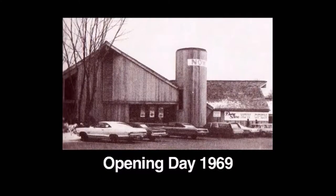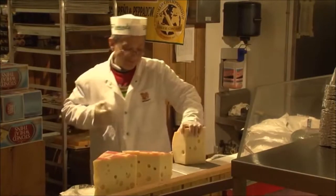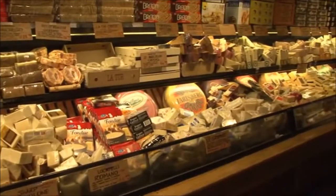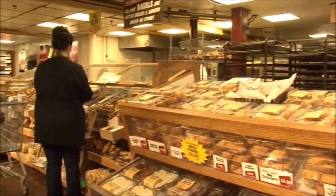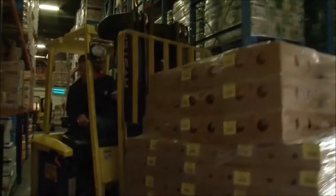Back in 1969, we started off with a limited amount of square footage, a few half gallons of milk, and 7 employees. 42 years later, we have 4 locations within Connecticut and New York, over 2,400 employees, and we service about 7 million customers a year. Part of my responsibilities are to tend to the warehousing aspect of the business.